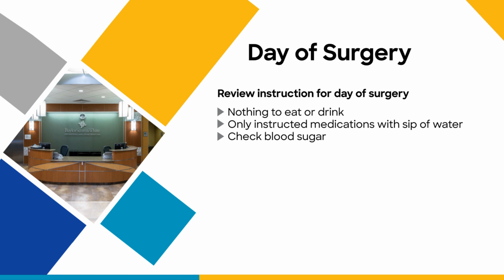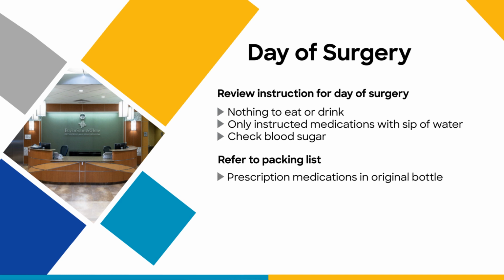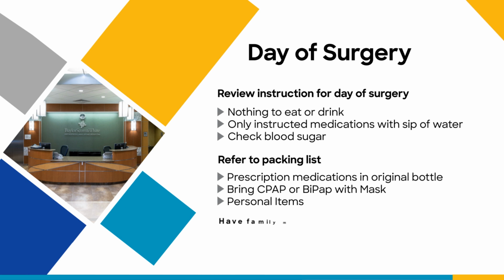You also want to refer to your packing list. Bring your prescription medication in the original bottles in with you that morning. Everything else can stay out in the car until you're assigned a room. Also, please bring your CPAP or BiPAP machine with your mask. You don't need to bring any water as we have that here. And then any personal items that you might need to make your room feel homier. Also, please have your family members bring a sweater or a jacket as hospitals do get very chilly.